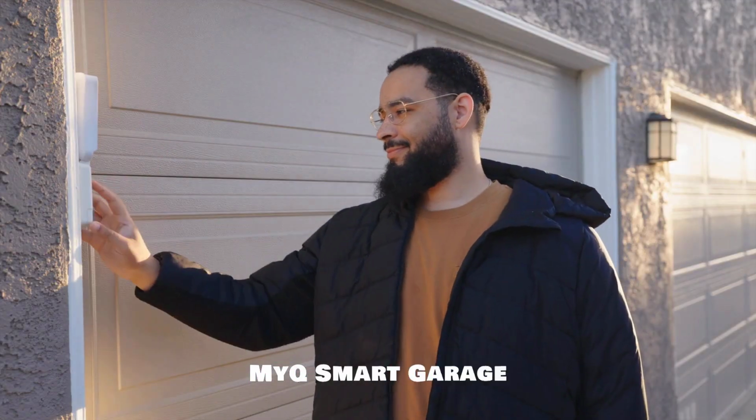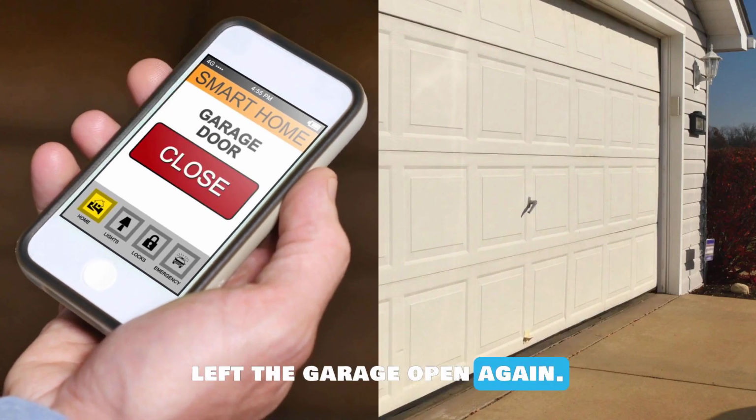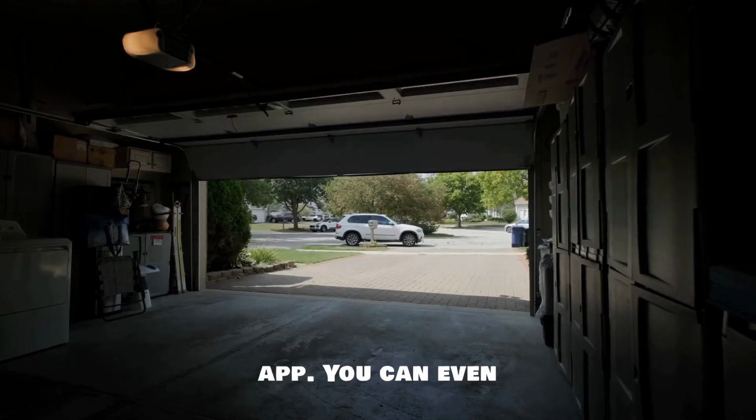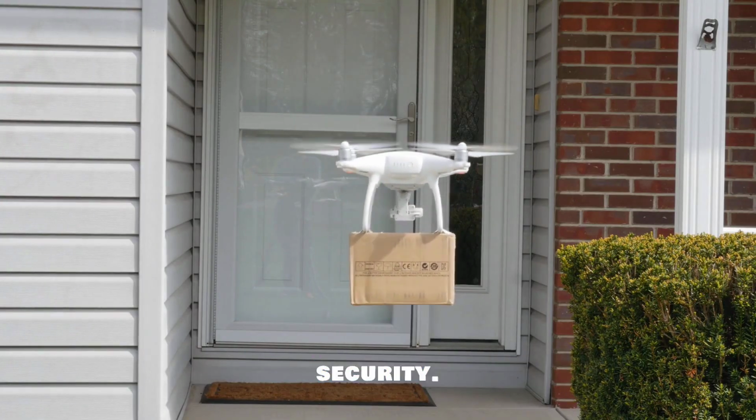NIQ Smart Garage Door Opener. Never drive away wondering if you left the garage open again. This lets you check and control your garage from anywhere via app. You can even get Amazon packages delivered inside your garage for extra security.